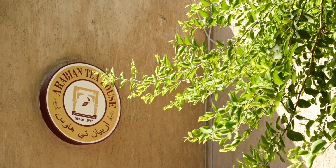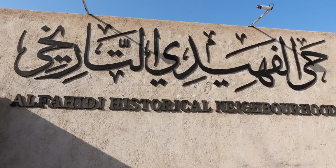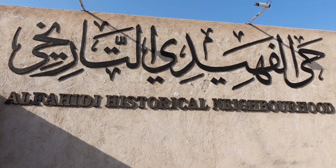Stopping by this restaurant called Arabian Tea House, which is where we're at right now. It's a very famous local Arabic food restaurant. It's highly recommended for you guys. And right next to this place, there's an Iranian village called Al-Fahidi. Historical neighborhood. Definitely come and check it out as well.